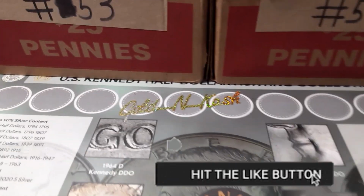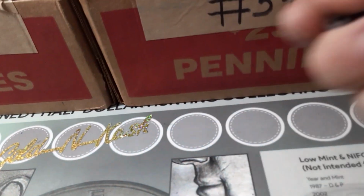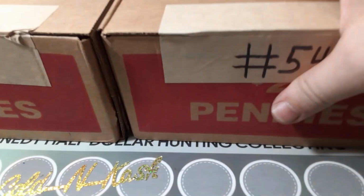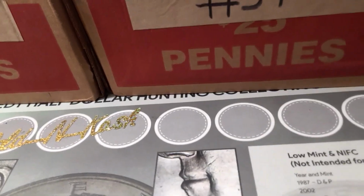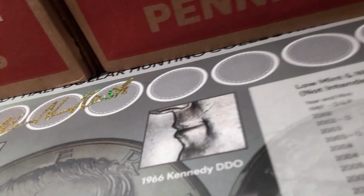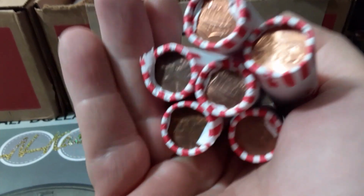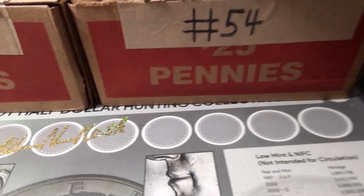Hopefully we got circulated cents. We'll go ahead and cut these boxes open and check them out for ourselves. Let's do it. And we always start with this side over here. Let's see if we got circulated cents. If I can get the top open, there we go. Rip that off. Hopefully they're not a bunch of 2022s. And I can see it already. We got circulated cents. There we go. All right, so box 54 will be a hunt.